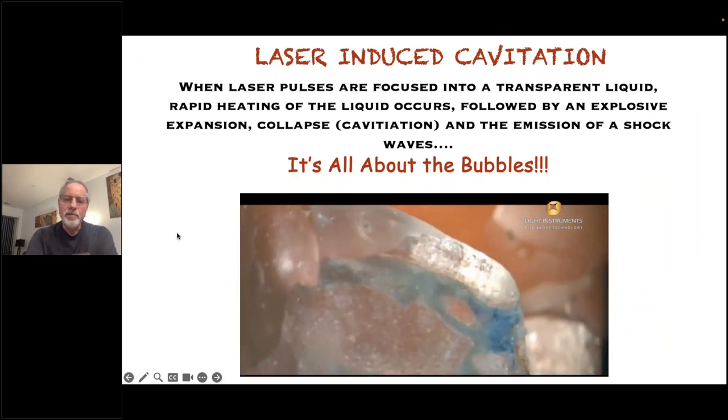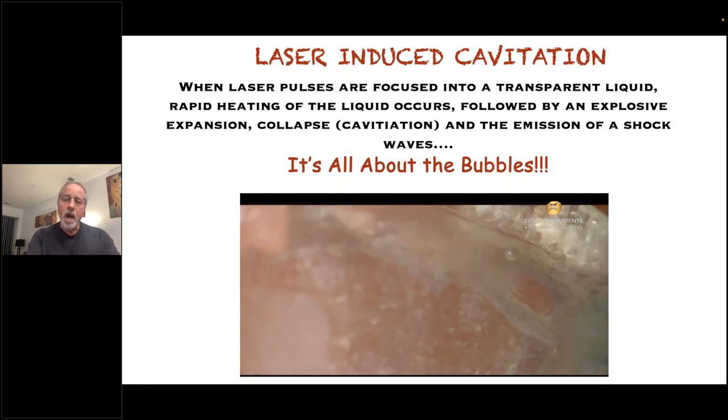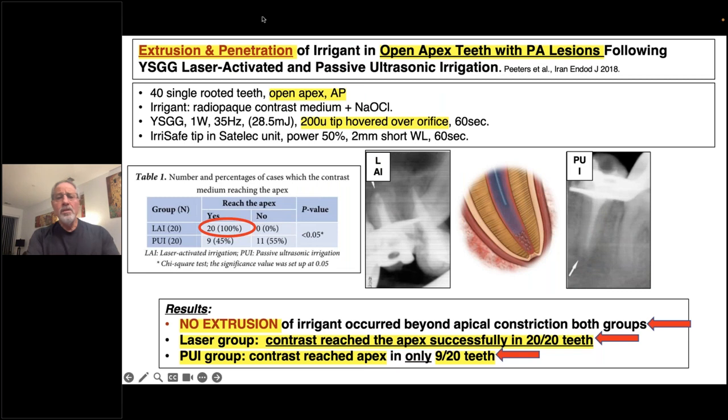So again, laser-induced cavitation, it's all about the bubbles, and it takes time. It takes time for it to reach the intricacies in the apical portion of the canal. What should be on everybody's mind is, one, is there going to be extrusion of irrigant out into the periapical tissues, and are we really getting the irrigant to penetrate the full length of the canal system?